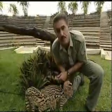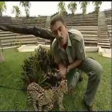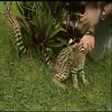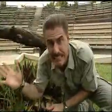Now, the serval is one of the best of the jumping cats. In the wild, these cats will actually jump straight up in the air up to 10 feet. I've actually seen them snag a bird in mid-flight going through the African savanna. Amazing.